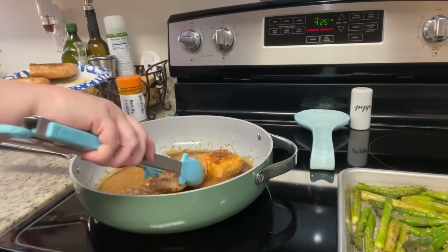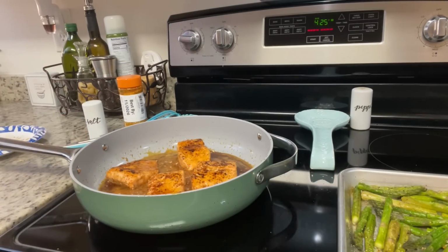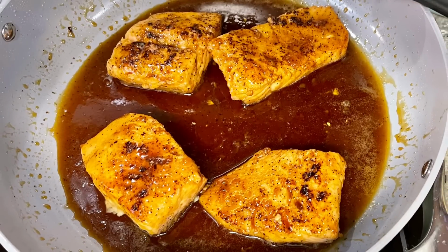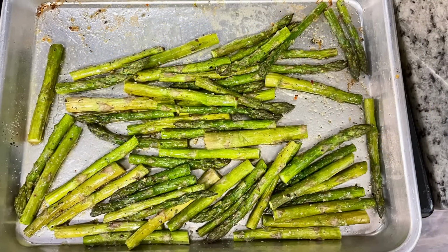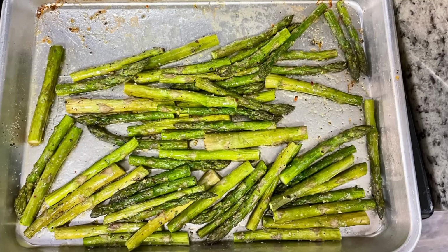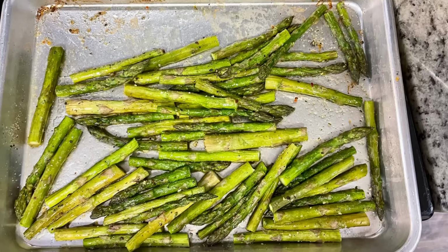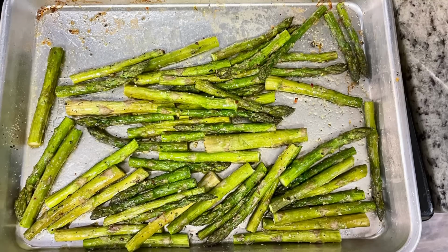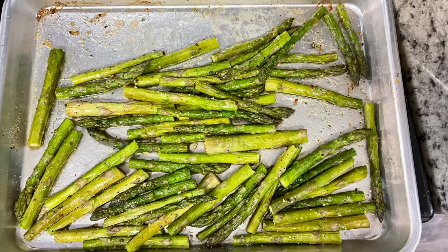So once I've added that, I'm going to simmer that sauce for just a couple minutes until it becomes a nice glaze. I'm going to add the salmon and gently toss it in that glaze, and then that's it. It is ready to serve up. To go along with the salmon, I just did some roasted asparagus. I washed it, cut it in half, and cut the ends off, of course. Tossed it with some olive oil, salt, pepper, and garlic powder, and cooked it in the oven at 425 degrees for about 10 to 12 minutes until it was tender.